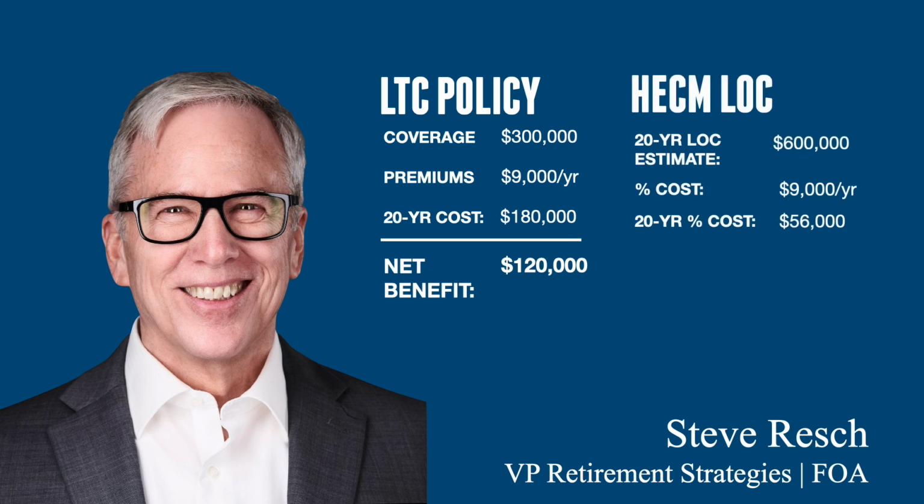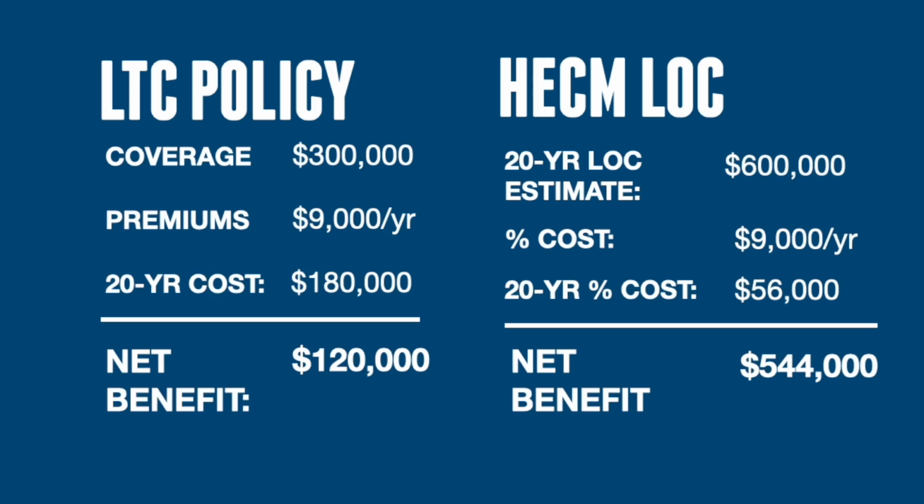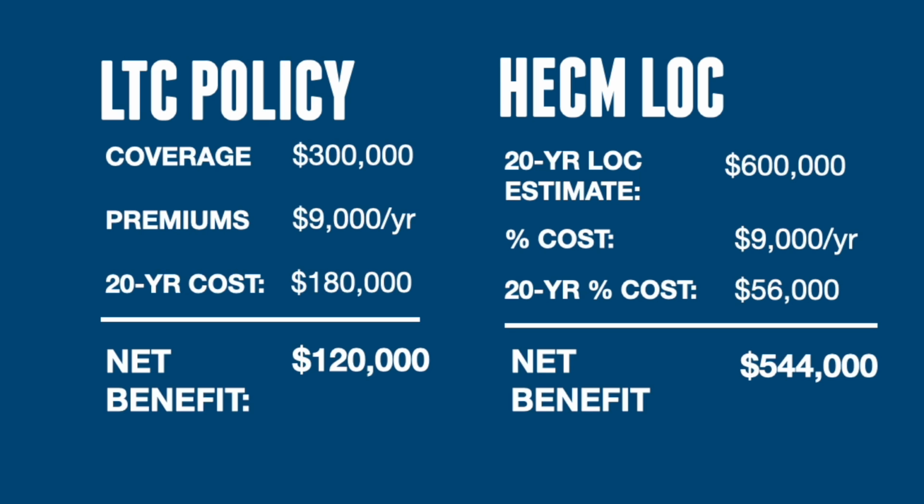Based on her $750,000 appraised home value, her age and interest rates, she qualified for $268,000 in a line of credit. The cost of setting up the line of credit with the HECM came to about $25,000, which she does carry as a loan balance instead of paying it off up front. With the HECM, she has no monthly or annual required loan payments, and her original credit amount is compounded based on a variable interest rate. Assuming a conservative 4% annual rate, after 20 years, she will have nearly $600,000 in available credit minus the accrued loan cost of about $56,000, for an available $544,000 to tap for home health care needs.